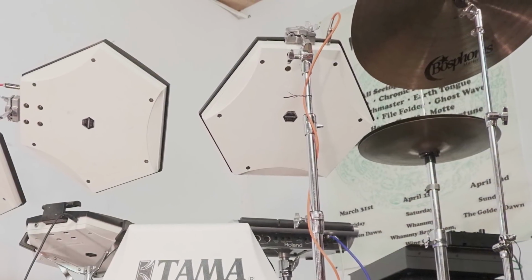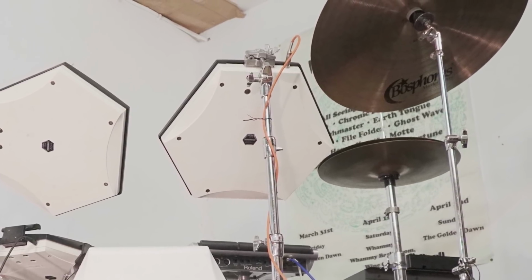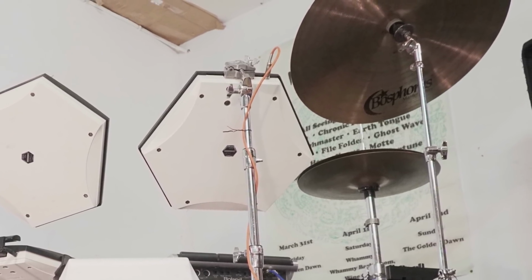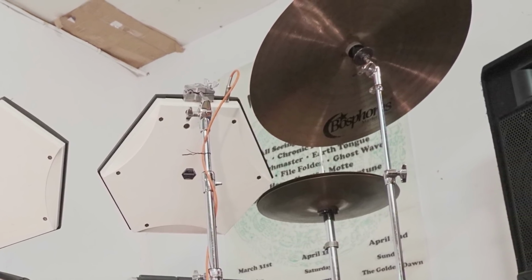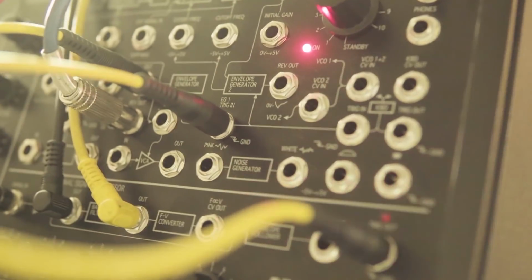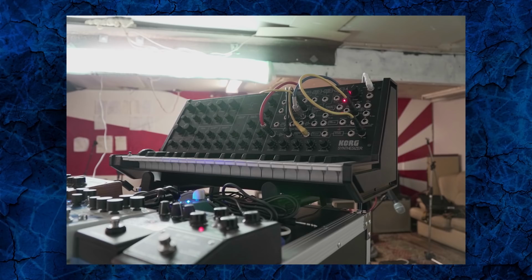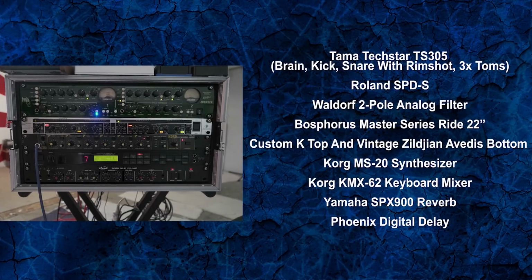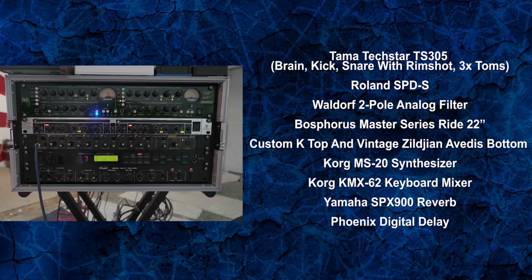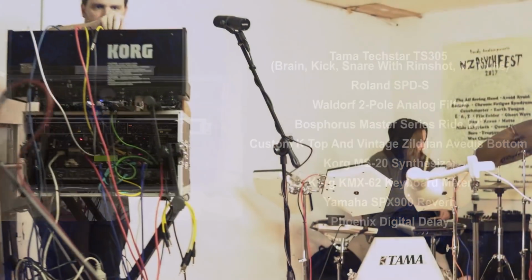For the cymbals, they decided to go all acoustic, a 22-inch Bosphorus Master Series Ride cymbal. And for the hi-hats, it's actually a mixture of two different ones. There's a custom K on top, and there's a vintage Zildjian cymbal on the bottom. So in addition to all that stuff, this rig also has a ton of other pieces on the back end that you wouldn't necessarily think are drum related. They've got a Waldorf 4-pole analog filter, a Korg MS-20 synthesizer, yes, that actually is part of the drum set, a Korg KMX62 keyboard mixer, a Yamaha SPX900 reverb unit, and a Phoenix delay system.